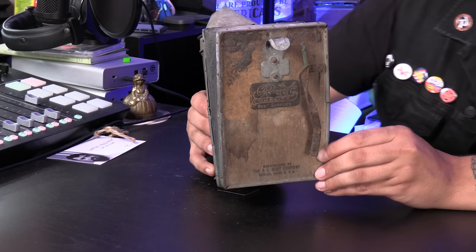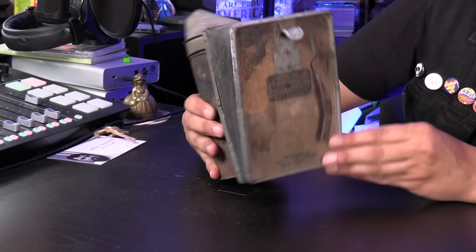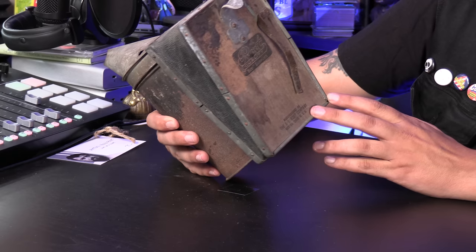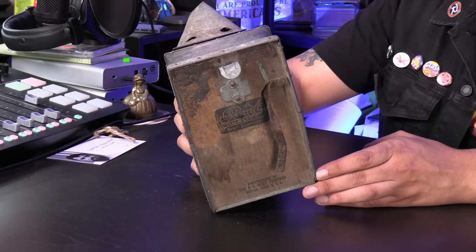You can see there used to be a strap here, so you could almost accordion it. That's what it says. It says Root Quality. So who knows when they made that. There's a little stamp on there. The font looks a little more modern than I was expecting. So maybe turn of the century, maybe 1920s even.